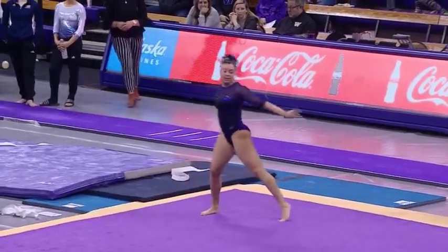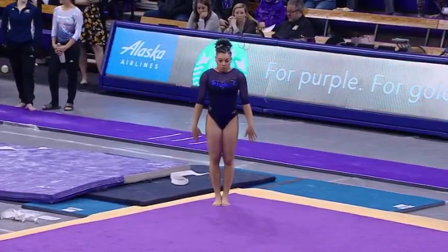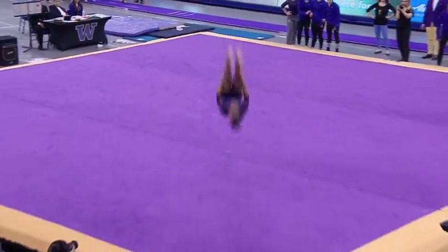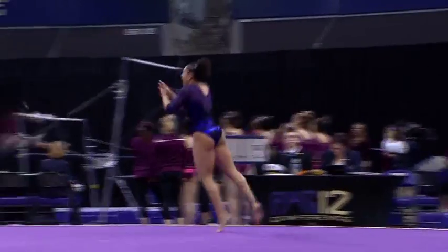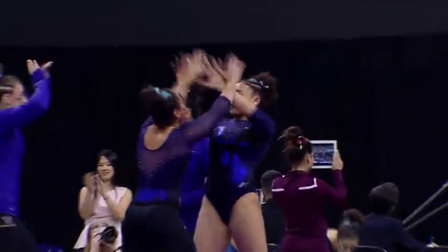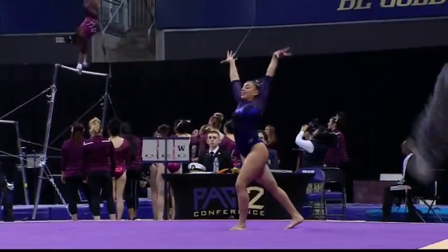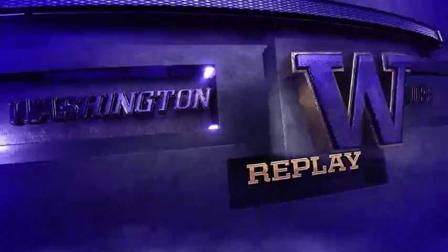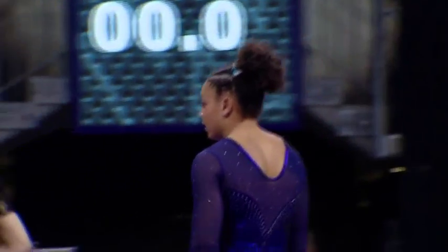Double pike to finish in what so far has been a solid floor routine for Maya Washington. Stumbles a bit on that landing, kind of like she wasn't really ready for the floor yet. We'll see. She landed a little lock-legged with that left knee. You see in the background, though, a beautiful straddled Jaeger to overshoot for Darian Burns to finish up for SPU.